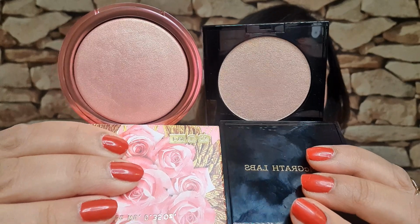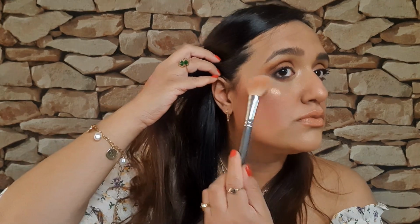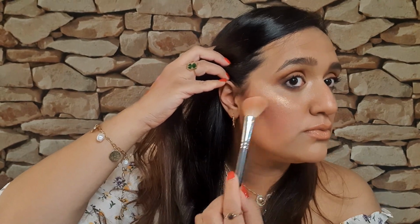I'm going to do these in natural light as well, and I will actually show you all of the swatches of all 9 blushes in natural light. But let's go ahead and put on the highlight from the previous launch. I'm using my fingers just to place. This is lovely. Wow. That's gorgeous. And now I'm going to take Golden Nectar. Oh my goodness. Oh wow.